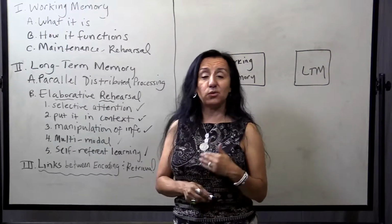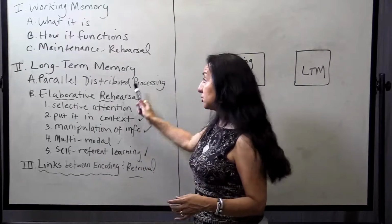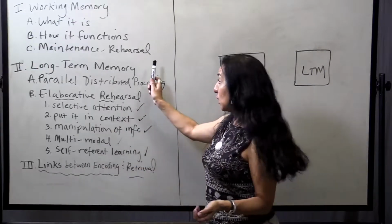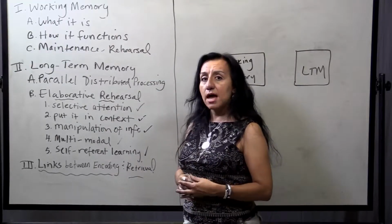The only thing is we don't necessarily want to stay there, right? We want to actually be functioning in long-term memory. So we'll talk a little bit more about that, what long-term memory is. You'll see that it's a very different kind of processing that long-term memory wants.